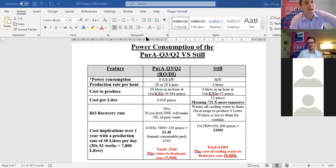If anyone ever tells me their water still's busted and asks me to give them a quote for a new water still, I give them the quote, but I do also always tell them about this product, because if you're buying new, in the long run, it's more convenient for you, and the school will save money over time on the electricity bill. So if you're a private school, then you'll definitely save money with this.